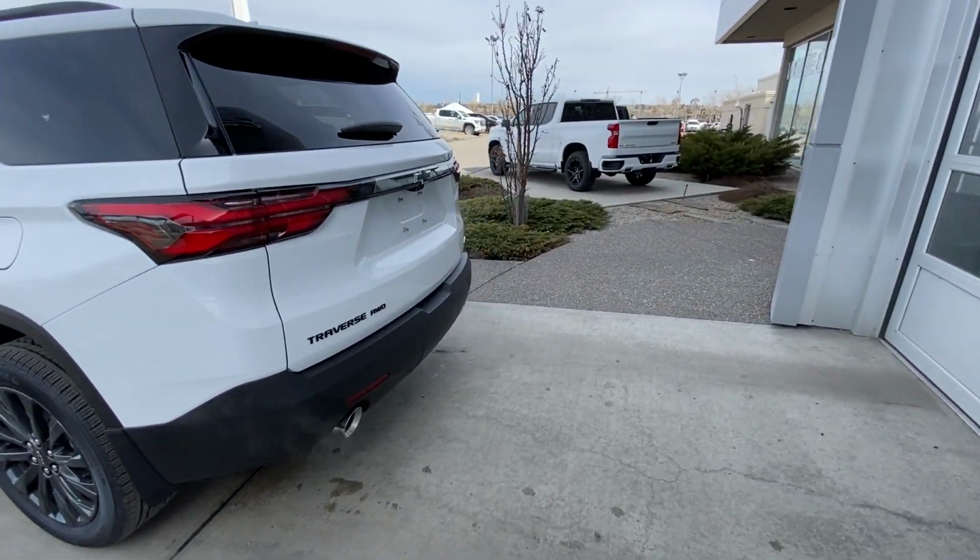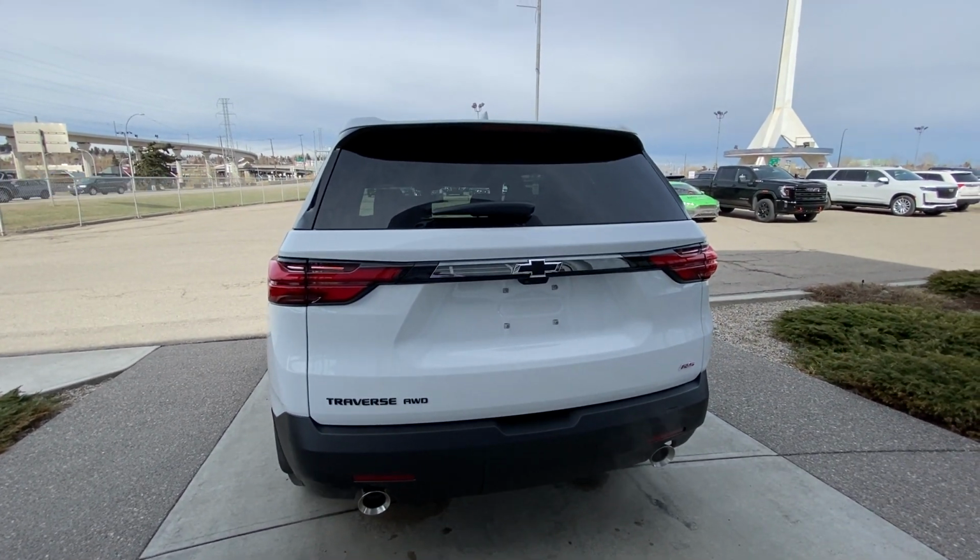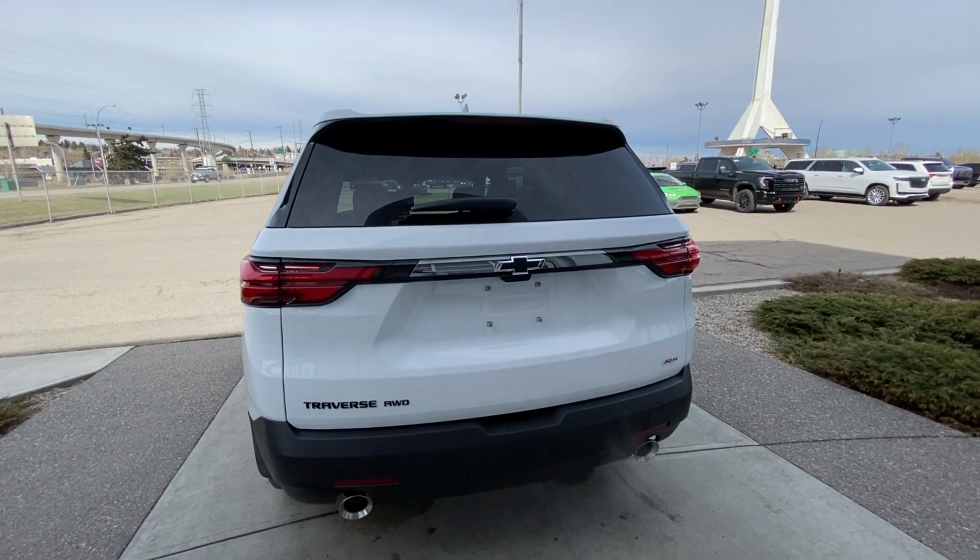Coming down towards the back of the Chevrolet, we do have the LED brake lights, dual chrome exhaust tips, as well as a trailer tow package and backup camera.